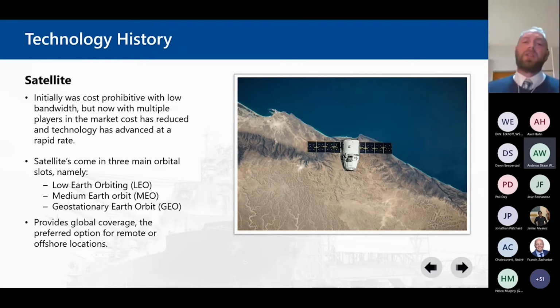And also with technology advancements, if you're looking at, for instance, DBS or other modulation schemes, we can now get more data per megahertz than ever before. So cost has come down on that. And if you're looking at different types of orbital slots, you do get the LEO orbital slots, the medium Earth orbit slots, and the geostationary Earth orbit slots. This is important to know, because they do impact your latency. For instance, if you're looking for real-time communications, you may not want to go for a geostationary satellite.